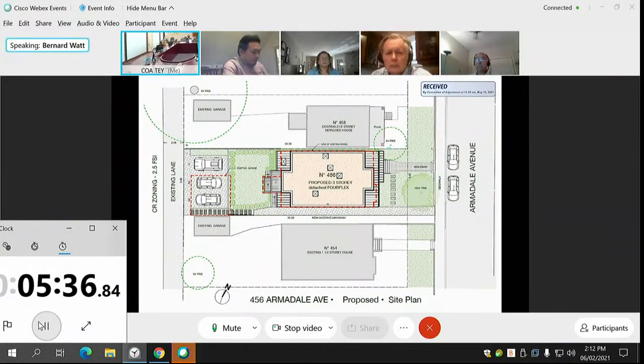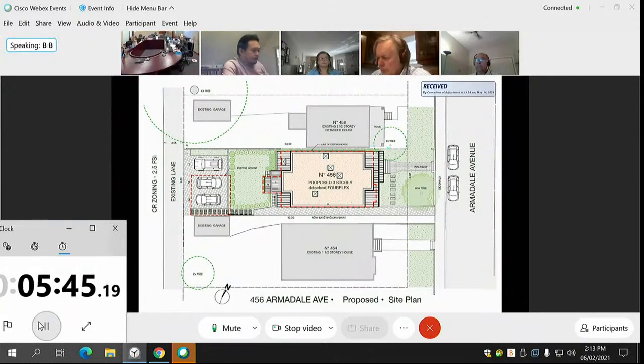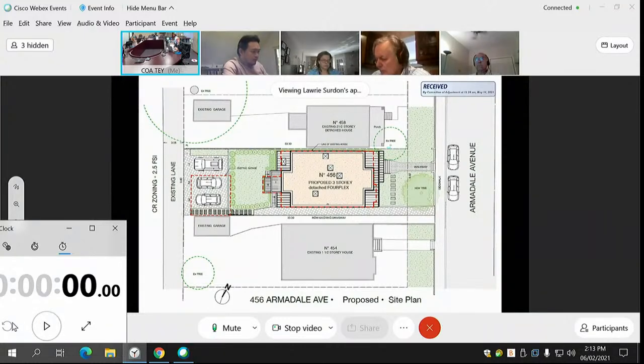Mr. Watt, can you hear me? Regarding the neighbor's window at 458, this window is on her second floor. Mr. Watt, the chair is trying to address you. Okay, Mr. Watt, I'm very, very sorry to mute you, but you have gone beyond your allotted time limit of 5 minutes by almost a minute. So thank you for that.